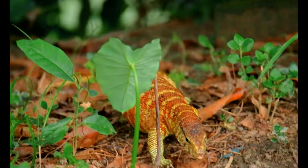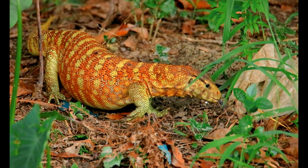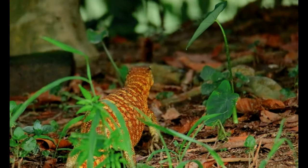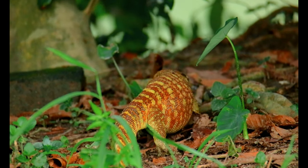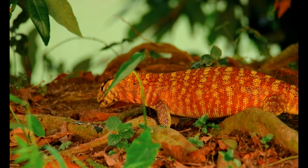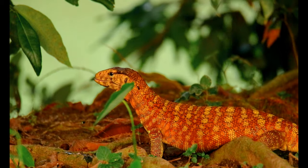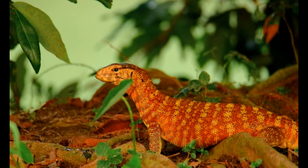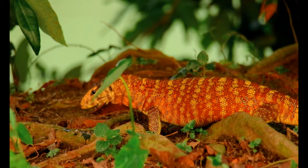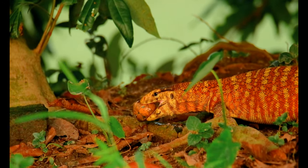She needs to find a lot of protein-rich food in order to nourish her eggs in the belly. She has just found what she has been looking for. Somehow an egg fell off from a bird's nest. An egg is the favorite meal of all monitor lizards.